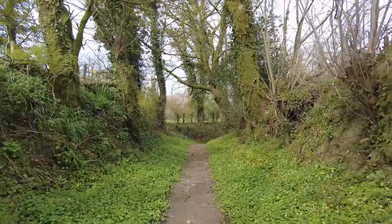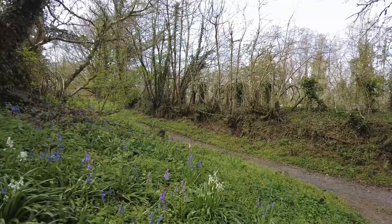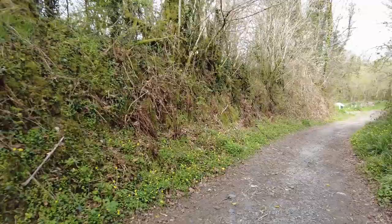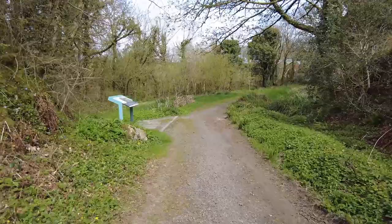So I'm heading down to the spring now. Just look at these wonderful flowers on the left here. Once again, a picture of colour. Sounds like there's a primary school up ahead there somewhere. Anyway, I'm moving away from that sound source towards the sacred spring. And here it is. We've got some information to have a look at.